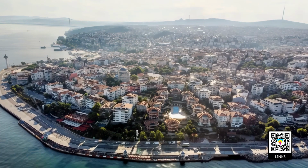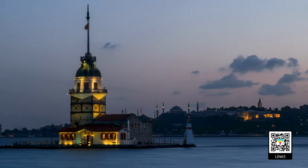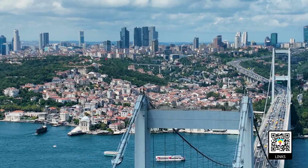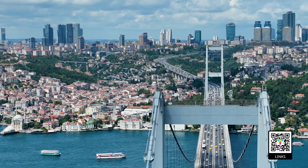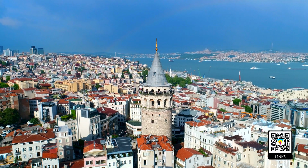An amazing place to visit is the neighborhood of Üsküdar, which has one of the most beautiful views of the city, and is where the famous Maiden's Tower is located. You can cross the Bosphorus by ferry, which is very cheap and already feels like a tour on its own. So try to include both sides in your itinerary, because each one has its own energy and unique experiences.